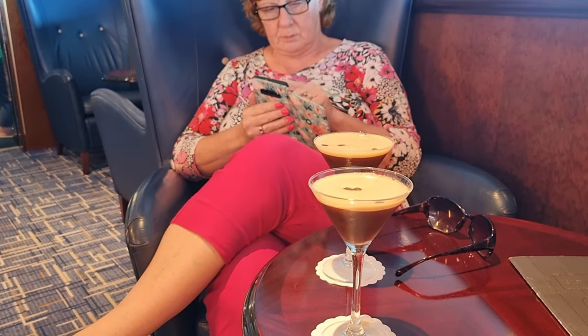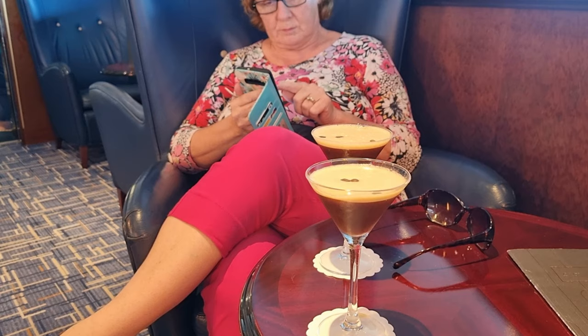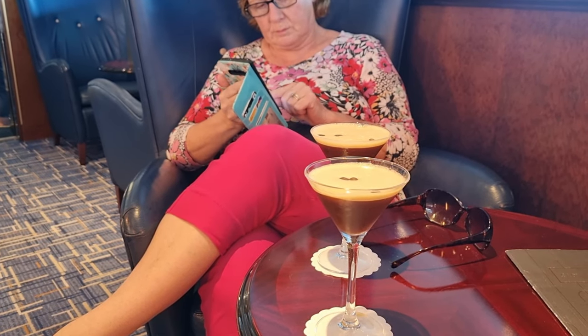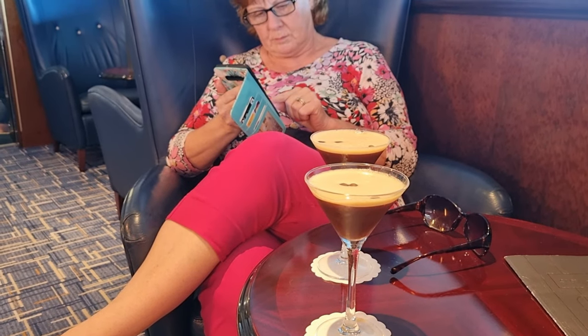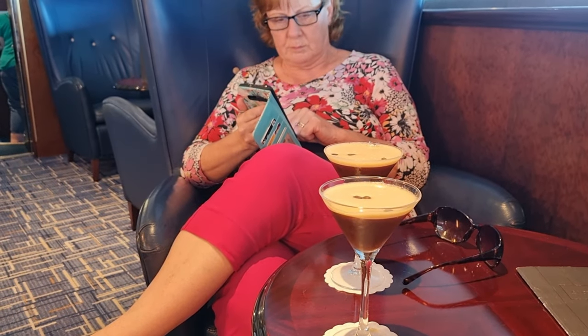What is it? Salted caramel and vanilla espresso martini. There's a lot going on in that glass. I think we need it to keep us awake tonight.